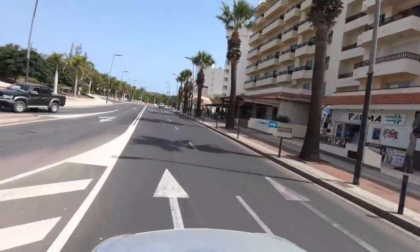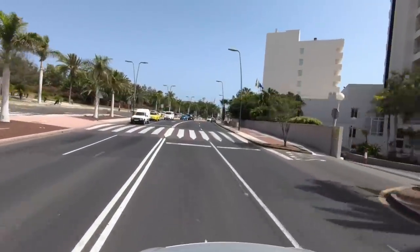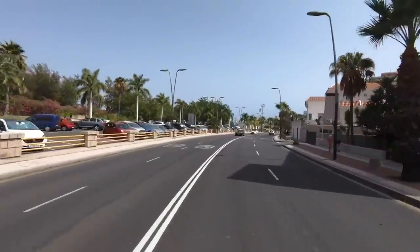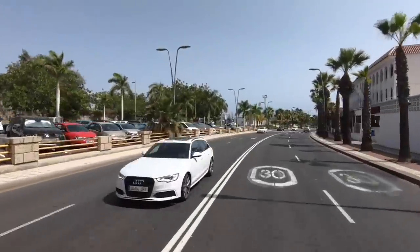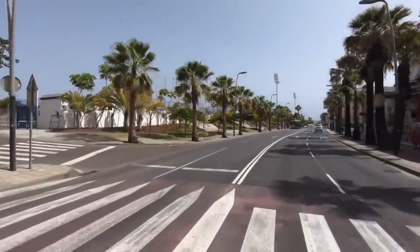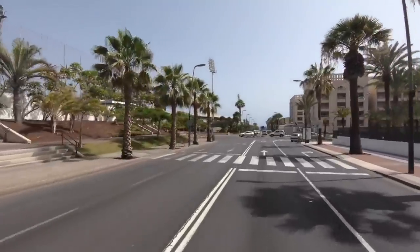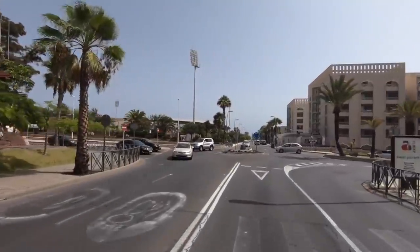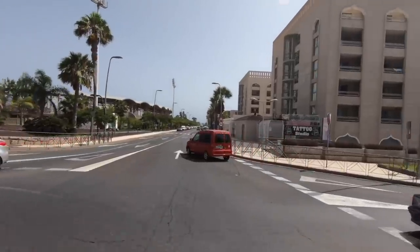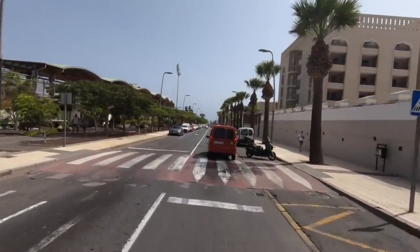So on the right, we've got Oro Blanco and Oro Negro, which means white gold and black gold. So we're just passing the Gulf, Las Américas Gulf, and coming up to the football stadium there. So Columbus on the right, and left towards El Camison and Park Santiago 6. We're going there later. So I'll just let this guy in front of me park.